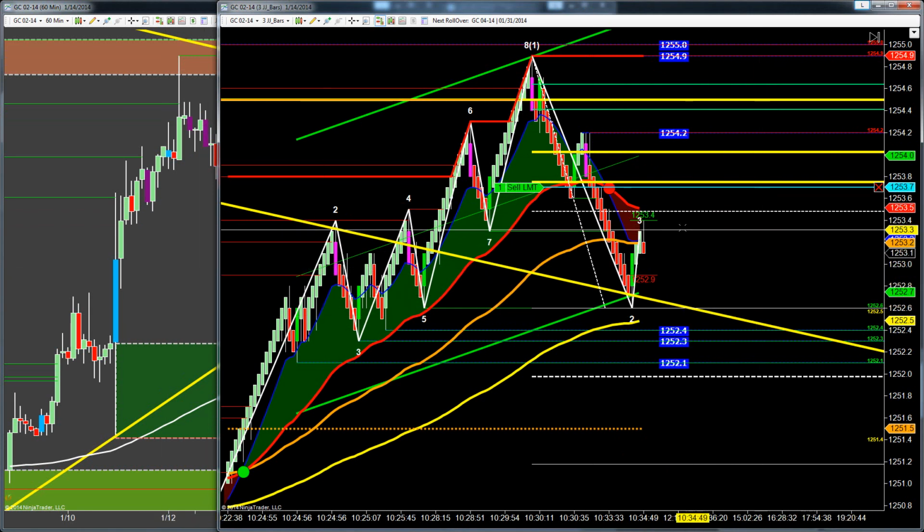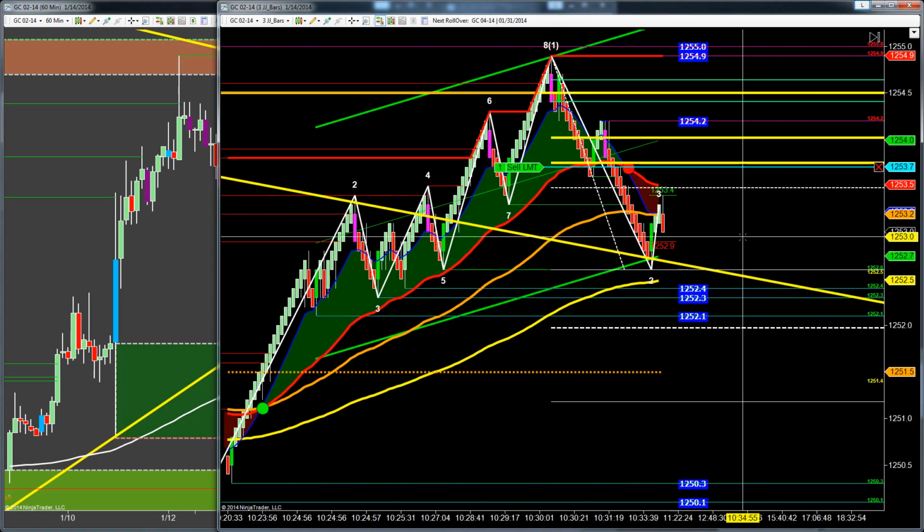Once we get 10 ticks or so in our favor, the stop will move to break even, and we'll just let it trail on the way down. So we'll see what we can get on this trade.